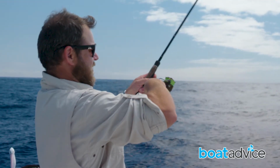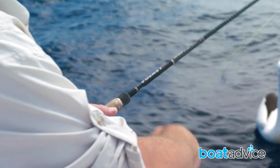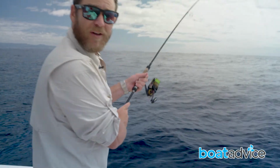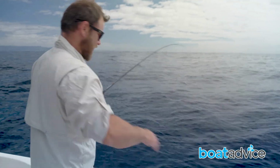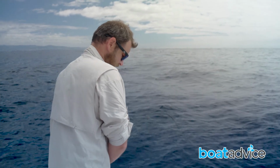We're out here and I've just decided to float some pilchards down a trail, and I think I've hooked a kingfish. It feels like a little king. Anyway, not particularly big, but they fight very, very hard. And there's a lot of room in the back of this boat, which makes it very easy. I'm trying to keep everything away from the other side of the boat where I've got lines still hanging out the back.